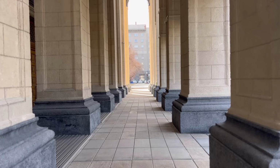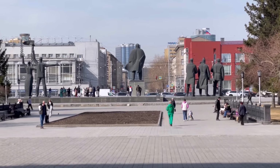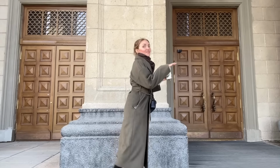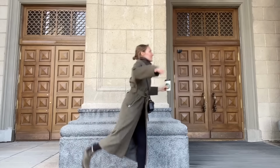I really love this alley of columns. I remember it since I was little, how I used to play and hide here. And now I'm all grown, but well, still love to play. By the way, this is a view from here to Lenin Square. Well, I'm silly.